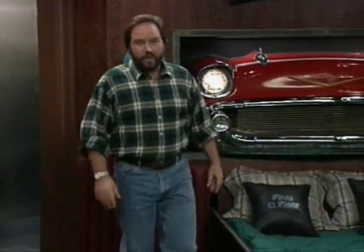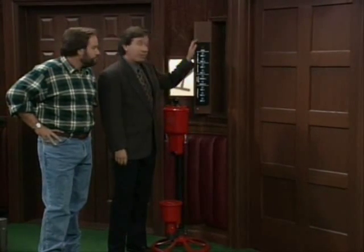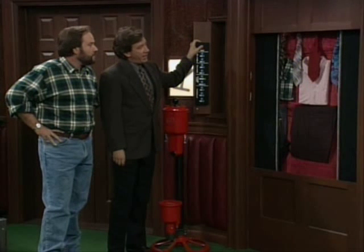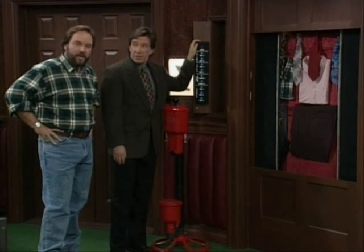Now I'd like to show everyone my favorite part of the man's bedroom, the man's closet. Most men don't like to take the time to coordinate their clothes. But in the man's closet, all the work is done for you. Shirts, ties, and pants are on rotating drums. You just push the button for the appropriate occasion.